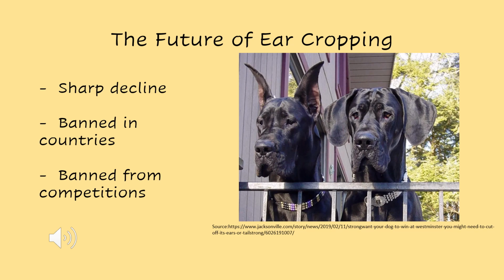Currently, the American Kennel Club, the AKC, recognizes 20 breeds where ear cropping is part of their standard. However, that may be changing in the future. There are many countries, including England, Sweden, Holland, Australia, where ear cropping is just outright banned. And within those countries, the major show competitions there don't allow dogs that have their ears cropped to compete.